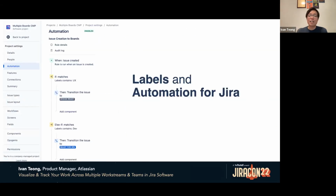Also, you can utilize labels and automation for Jira to automatically transition issues upon issue creation into the right board. Automation for Jira can be set up in your project settings under automation. By doing that, whenever you create an issue, it will flow straight into the board it's supposed to be in. Save time by automating all the manual work.